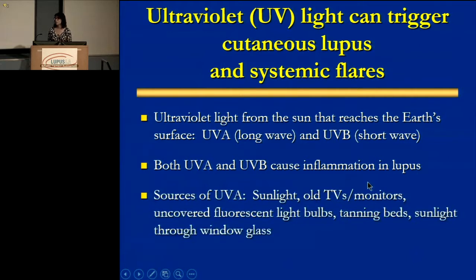There are other places that we can get UV light on this planet, not just from the sun. We don't have as many of those tube monitors anymore, but those would emit UVA light. Uncovered fluorescent light bulbs, without the plastic covering, emit UVA light. Tanning beds everywhere mainly give UVA light. And let's not forget the most important one that all of us neglect and ignore, which is that UVA light is long wavelength, and it can pass through window glass, and it can pass up to 6 feet away. So if you're sitting within 6 feet of window glass, you will get UVA exposure.